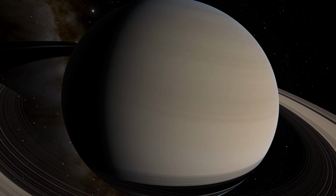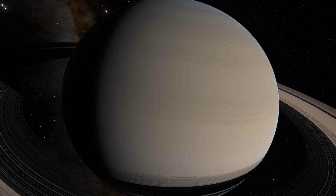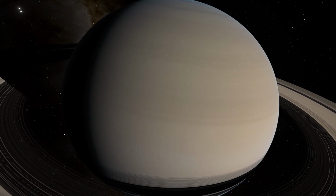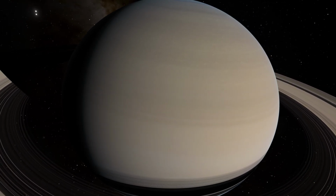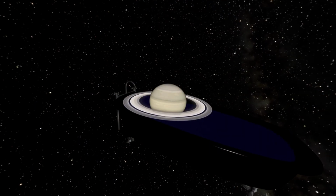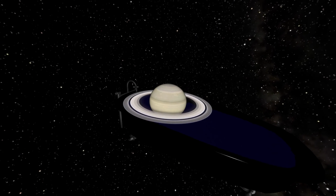It is similar to Jupiter in composition, mostly made of hydrogen and helium, about 9 to 10 times bigger than Earth, so also very large, but definitely not nearly as massive as Jupiter, at about 95 times the mass of Earth. It's actually considered the least dense planet in the solar system. If you had a giant tub of water and you put Saturn in it, it would actually float in the water. It's less dense than water, the entire planet.